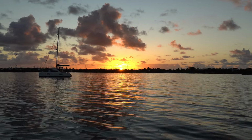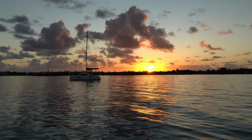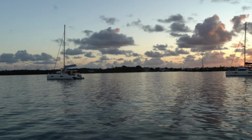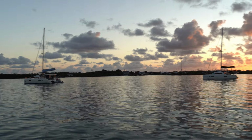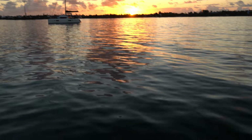Sun's coming up here in Green Turtle Cay, the Bahamas. See, the anchorage is very still. Our north winds have gone away. And we're looking forward to starting our passage today. You can see the beautiful water.